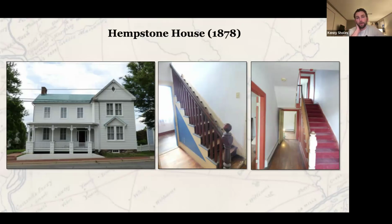This house, we believe that it was initially a log structure, and that this frame structure that we see today, which was built in the late 1870s, was either built in front of it or literally built around the initial log structure. And so it was home to the Hemstone family for a number of years, many Hemstones in the area.